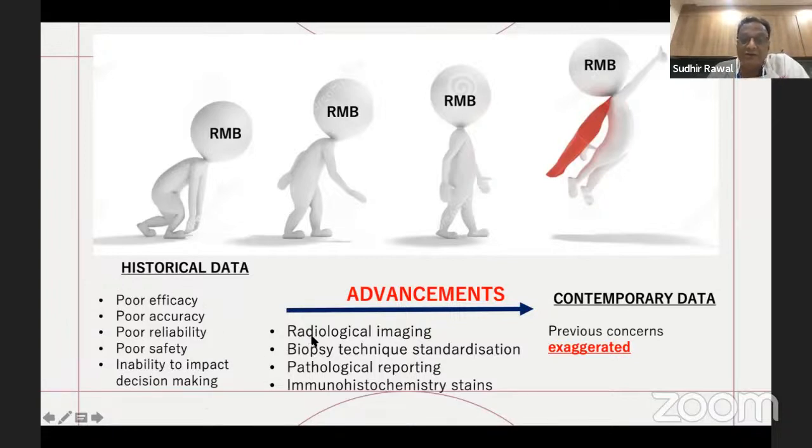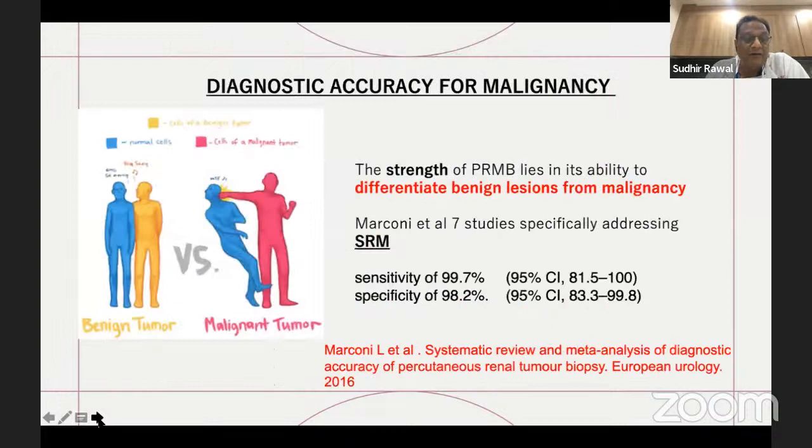But with advancement, we know that radiological imaging has improved. Biopsy techniques have now become standardized. Pathological reporting has increased tremendously. And then we have IHC staining, and we get almost an answer in all the cases. We just cannot say that we did not get information when we did the biopsy in these patients.